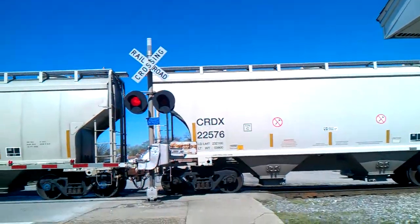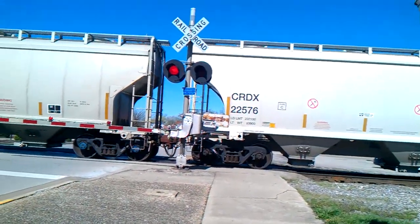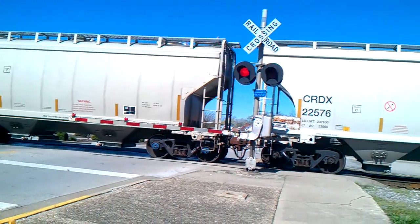That is really stupid. But anyway, I'm out of here, guys. He's not going to be moving anytime soon. So, you see a train come halfway through here? And it stops.